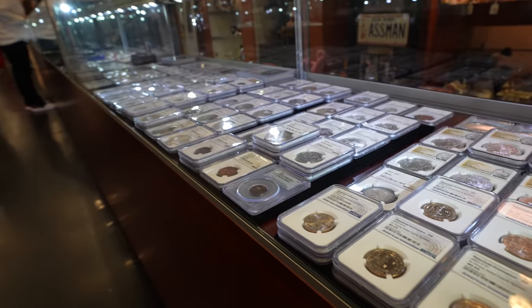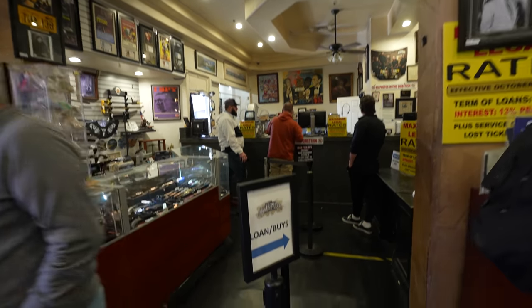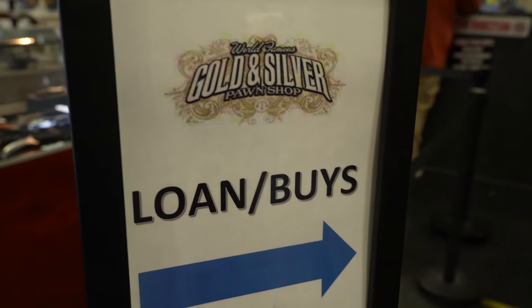So obviously the main reason you come here is because it's the famous place where they film the show Pawn Stars. And you can obviously buy some really interesting things here. But another thing you could do is actually pawn off things. I've tried once before, didn't work, but if you have something valuable, they'll take a look at it at the very least.